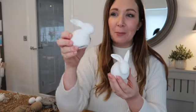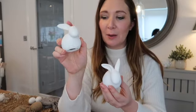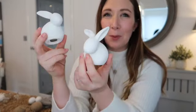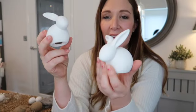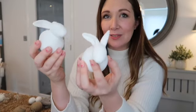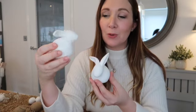Then to accompany him this year, I also got these little rabbits. I actually bought two, but sadly one has lost an ear. I'm just gonna glue it back on. But these are just little ceramic rabbits that I picked up from Hobbycraft. I think they were £1 or £2 each. And they are just so cute. These would obviously be great for doing an activity with the kids, like you could decorate them and make them their own. But for me, I just love the simplicity of them, and I think they'll look really sweet styled up on my shelves, or again on the sideboard or something like that. But yes, I got those too.